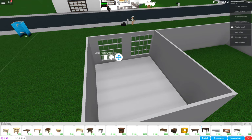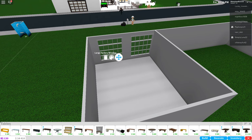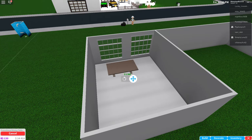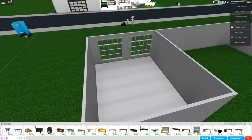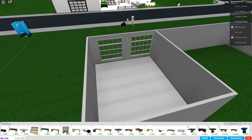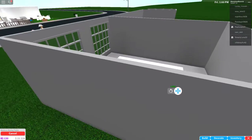Now I'm gonna put in a nice long table. I don't even know how big tables get in this thing. Let's see. It can just stretch them out. Yeah, okay, but those are super expensive. They're 1,000 each or something. What about these? Can I stretch these out? Yes, I can. Okay. Perfect.